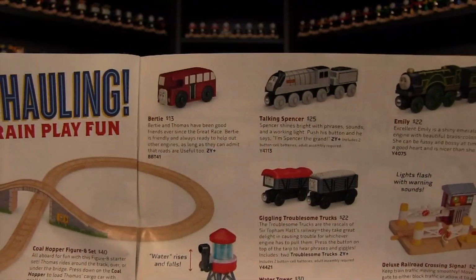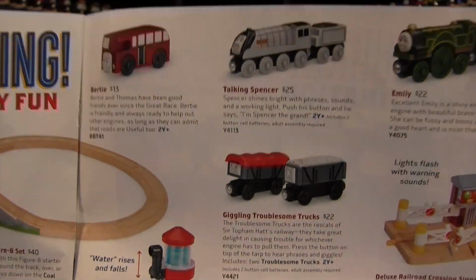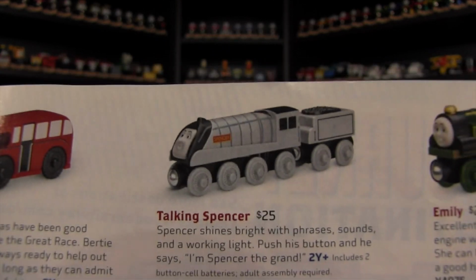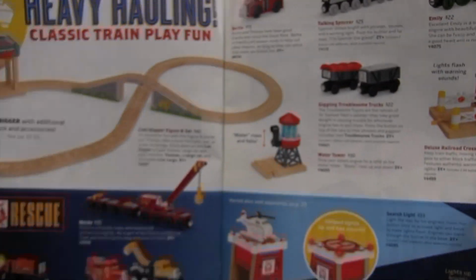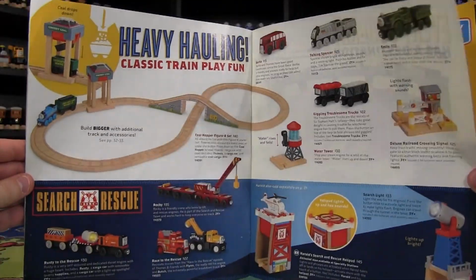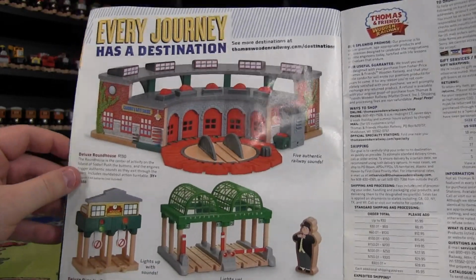And then just some general characters like Birdie, Talking Spencer at 25. I don't think that mock-up they have is just normal Spencer, I want to say. I don't see the lamp on the other side. Emily was 22. Again, they're just kind of throwing items at you, trying to get you interested. This is kind of interesting.